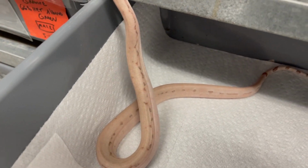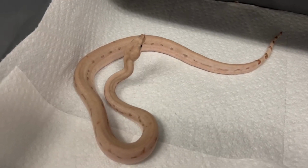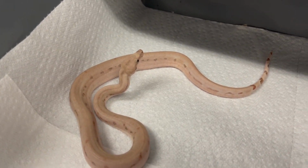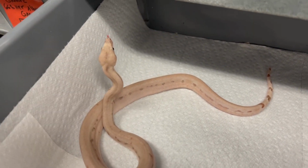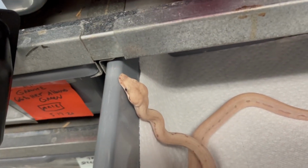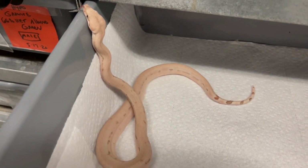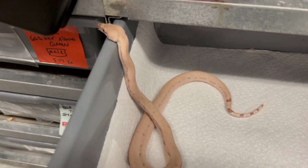Almost better than albino, I think, because it lightens, they almost look like albinos without the albino. And fire has so much potential, really. Look at that. We're going to let him rest. He just got here, hydrate a little bit. And thank you, Donald.